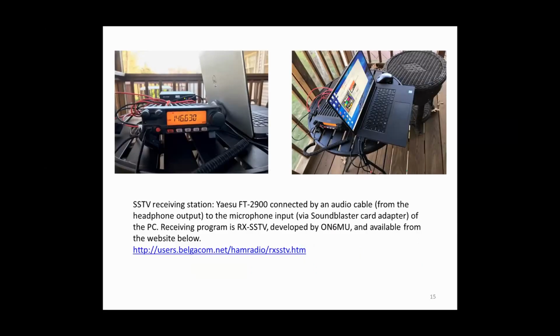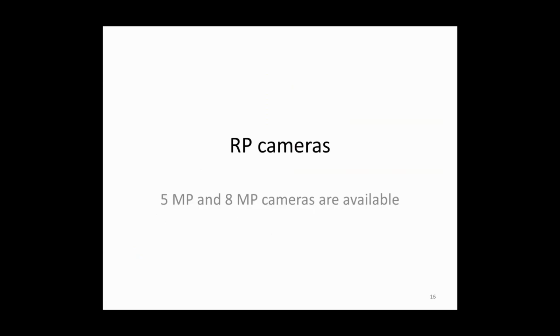Here's a picture of the receiving station on my deck. On the left, I have my FT2900, and it's connected through an audio patch cable from the microphone output to a laptop, which is next to it, running a freeware program which receives an SSTV audio track and renders the underlying image. And I'm going to demonstrate that. There's also a splitter going to a pair of speakers so you can actually hear what's going on.